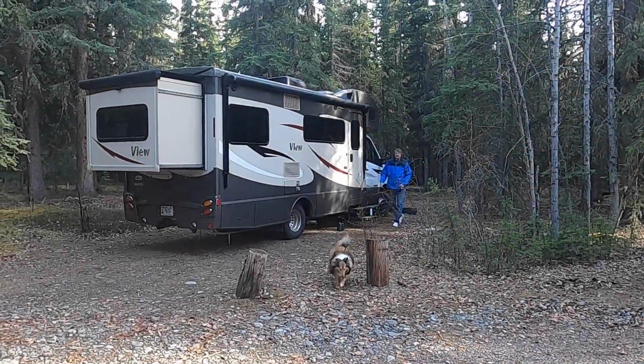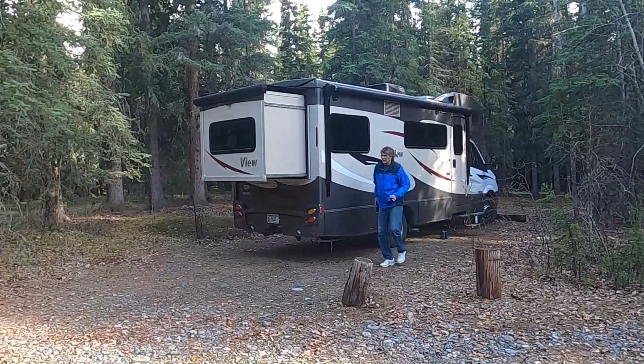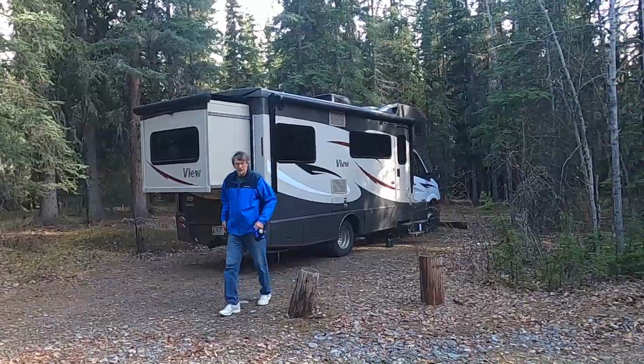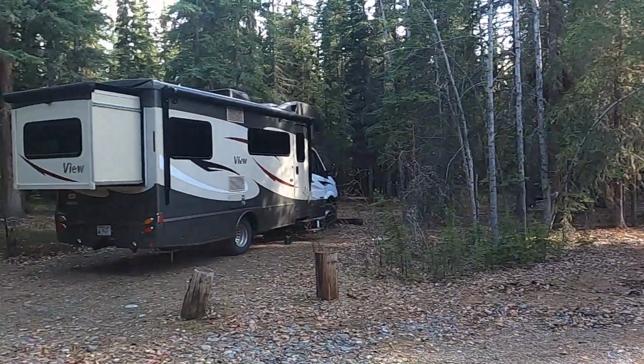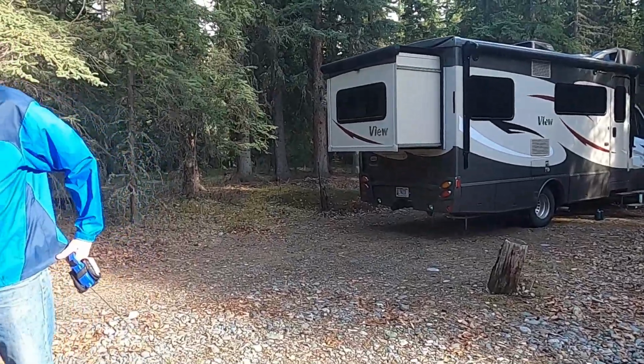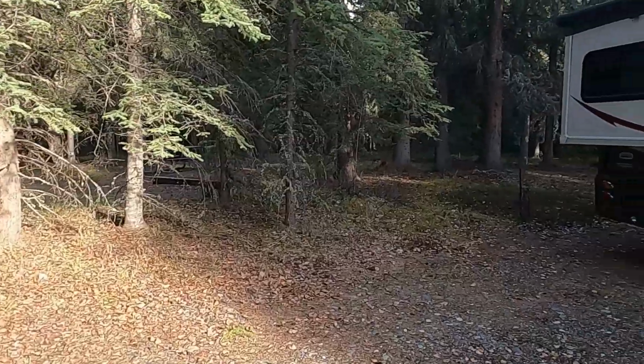Well, we went a whole 15 miles south of Tok to a place called Eagle Trail Recreation Site. It's a state recreation site. And it sure is nice. We pulled in and got a campsite for $18. We're the only ones in this loop.